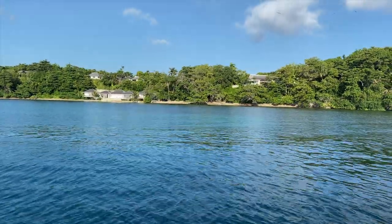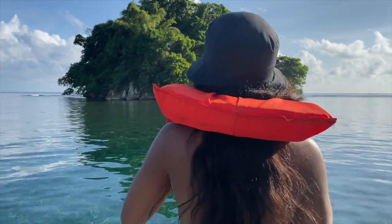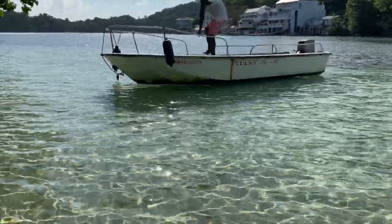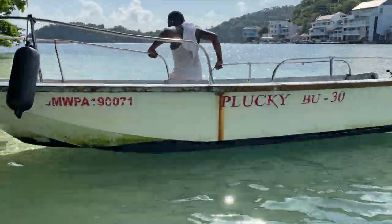So we are at Blue Lagoon, which is this beautiful body of water. It's brackish water made up of seawater and fresh water, and the views are beautiful, good for a morning ride. You can either do the boat ride or you can do rafting. Because we're on a budget, we chose the boat ride because it's $2,500 per person for the boat ride, $8,000 for the whole raft.